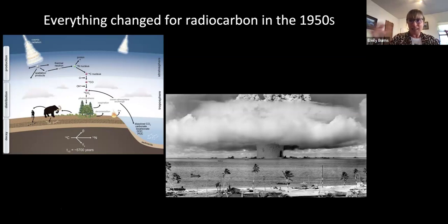The baseline in the atmosphere prior to the 1950s and 1960s, the radiocarbon was relatively low. But because of the bombs that were exploded into the atmosphere, there's a huge pulse into the atmosphere in the 50s and 60s, which means that there's a lot more radiocarbon now. It is decreasing over time. I'm going to show you a graph about that.